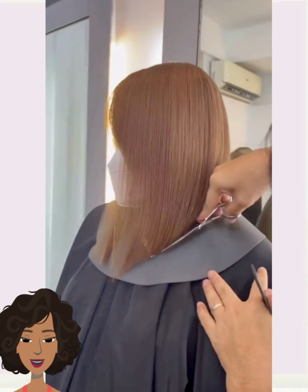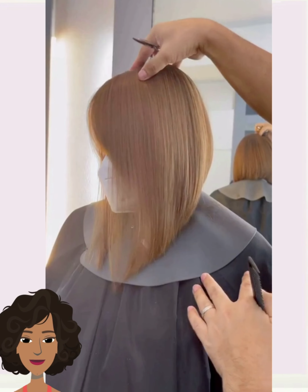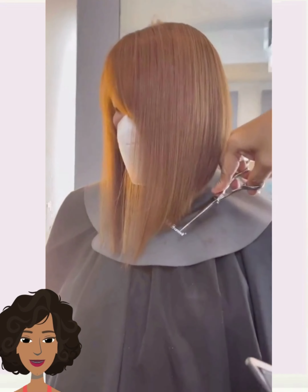Nice bangs going in the front, and then we have an angled bob with the ginger color. Very dramatic long angle for this bob.